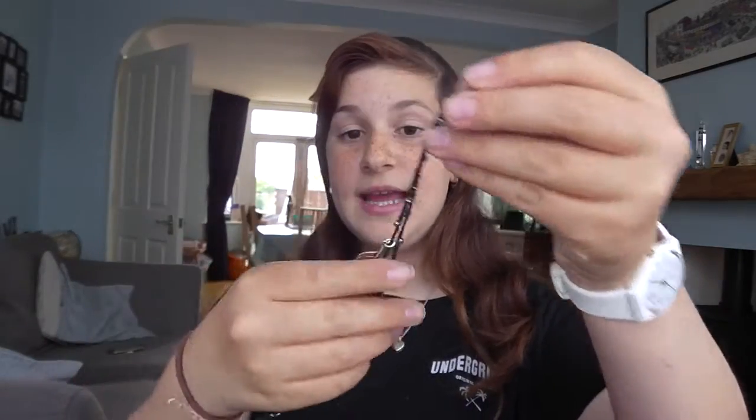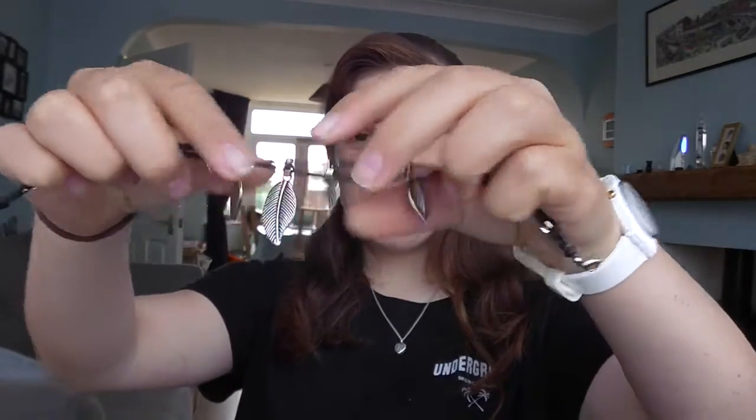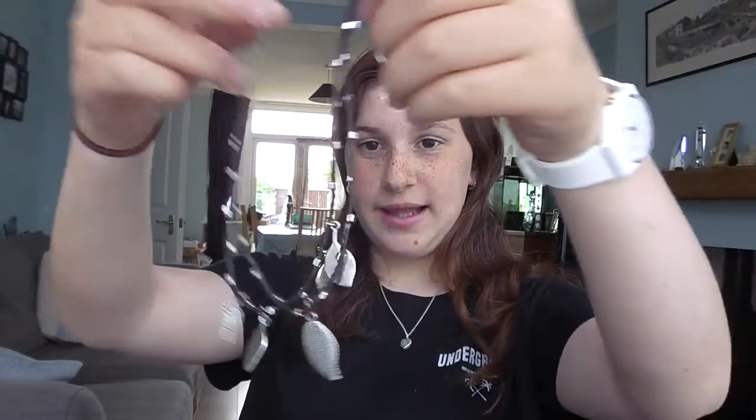So the next thing I got was this anklet. It's got feathers on it. Well, it's not feathers, but I don't really know how to explain it. I love this a lot.